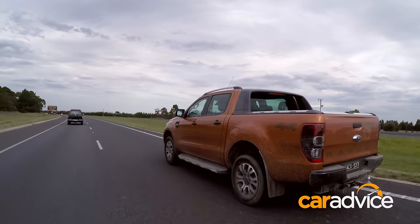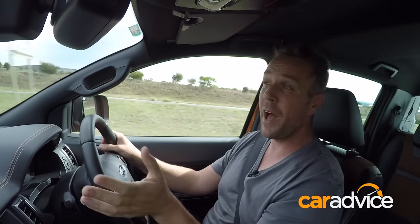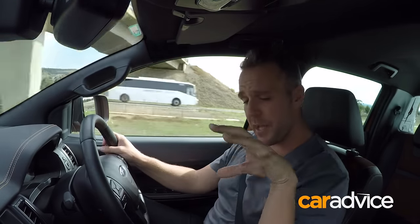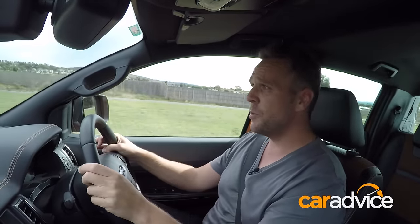Now, pulling the Wildtrak, as in most other Rangers, is the 3.2 litre five-cylinder turbo diesel engine with 147 kilowatts and 470 newton metres of torque. It's paired in this car to a 6-speed automatic transmission. And I tell you what, it's good. It's really good, to be honest.